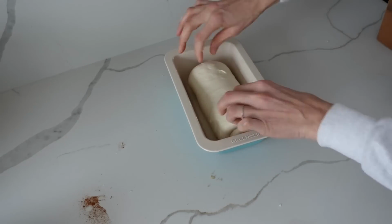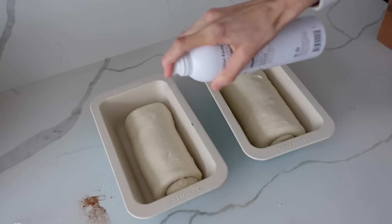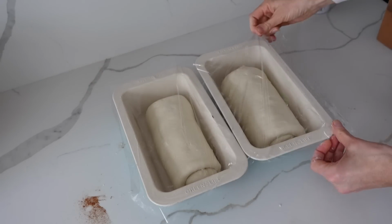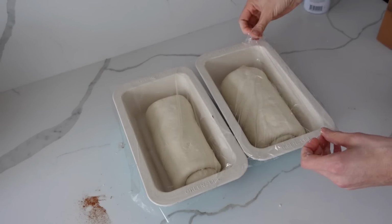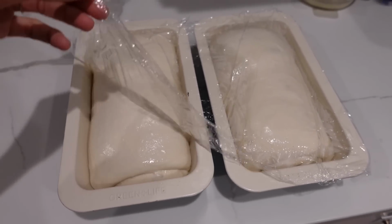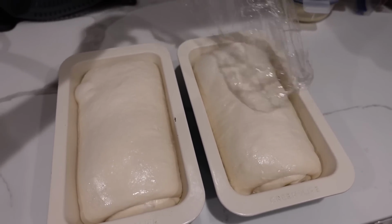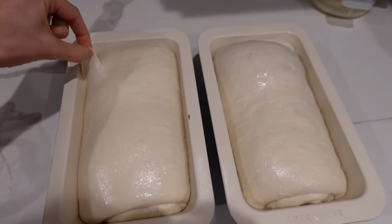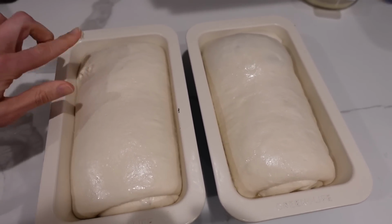You're going to spray the tops with some oil or something so that your saran wrap does not stick. It's really important that it doesn't stick. Leave it out on the counter for almost all day, usually 6 hours or so in a nice warm spot. And then I pop any bubbles that come up because I don't want those in this style of bread. This is a huge one.